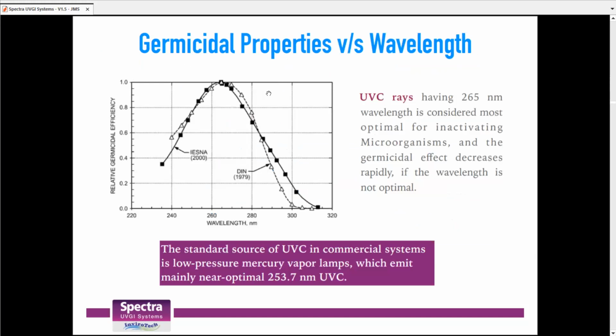So UVGI is the most eco-friendly, we can say, for you to keep your cooling coil clean. This graph is from ASHRAE also. You can see here the UVC around 260 plus is 100% effective for germicidal. But the UVC market providers can produce 254 nanometer, which is close to 260. So this is the common UVC wavelength available in the market, the 254 nanometer, and it can reach around 85 to 90% efficiency for germicidal effect.